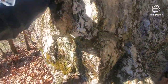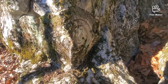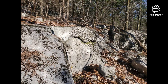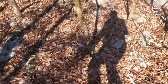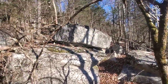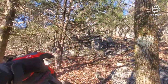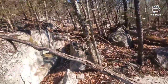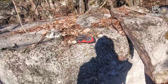Look, wonder what that is. I don't know, but okay, like I said, a pyramid. You see these blocks? That's my glove. Okay. This is what I'm talking about. These are steps at one point in time. These were steps up to a pyramid. Look at that. And they obliterated it. Remember, there's my glove. Don't you fall.